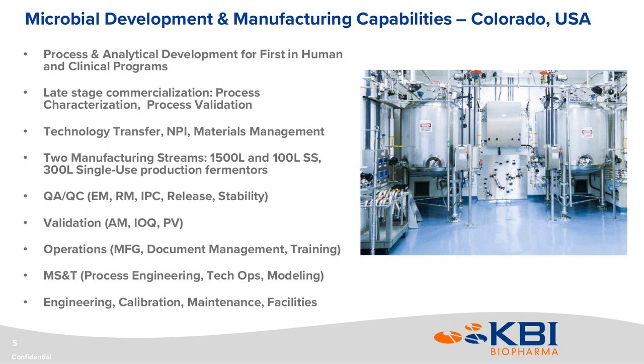We do have two manufacturing streams within the facility. We have one of our larger trains at 1,500 liters, and that is a stainless steel system. And then, more focused on this presentation, in the last 2 years, we have built a 300-liter single-use production suite. And I'll, of course, get into more detail on that as we move through these slides.